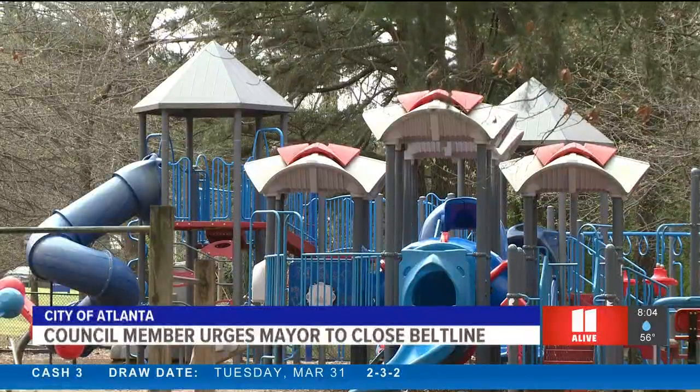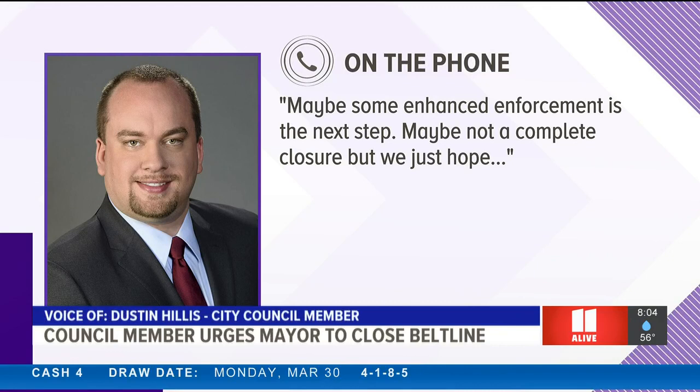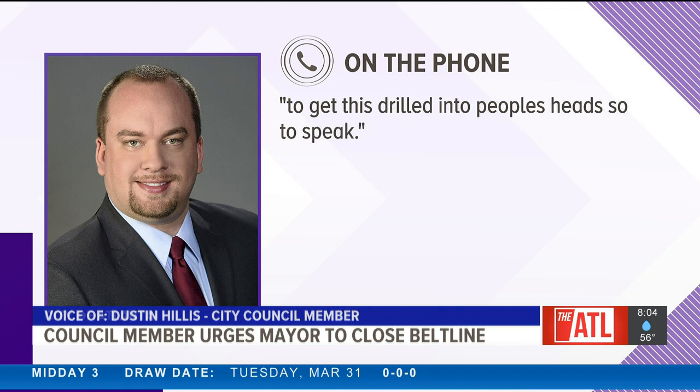Councilman Dustin Hillis also suggested a more aggressive approach. Maybe some enhanced enforcement is the next step. Maybe not a complete closure, but some additional steps implemented to get this drilled into people's heads.